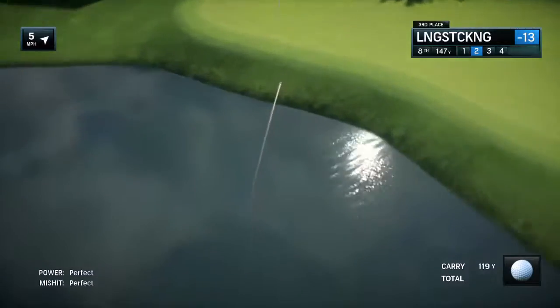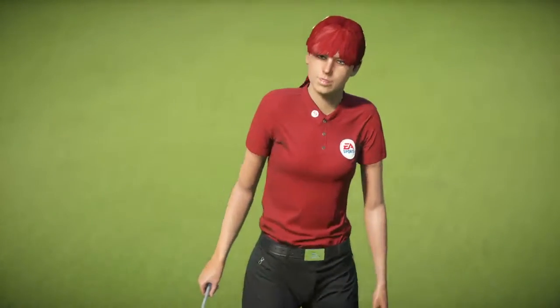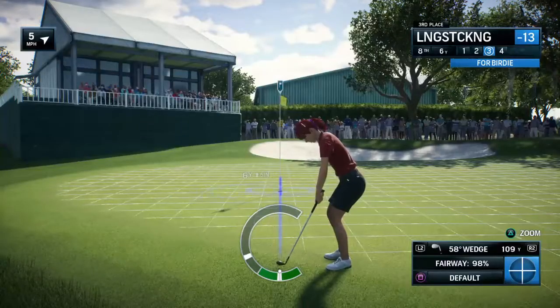Tugged that one a little bit offline to the left. And he'll pay a bit of a price because that rough was fairly thick. Pretty good result right there, considering... It looked rough all the way. Exactly. Rich, really did.